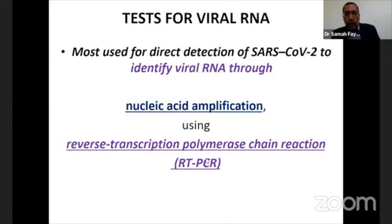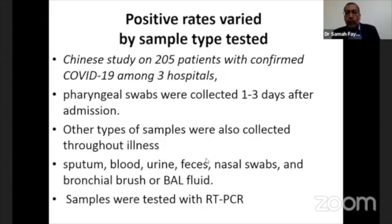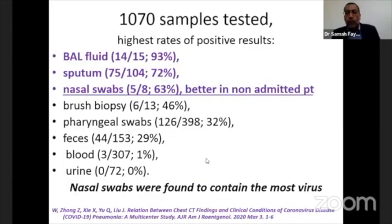We talked about the PCR specimen from nasopharyngeal in hospitalized patients, and from the non-hospitalized, send to the lab immediately, please. If intubated at any time, take a tracheal aspirate. Don't do BAL, don't induce sputum, for fear of spread of infection. Also, with BAL, the positivity ratio is up to 93%.